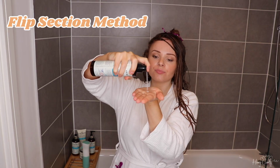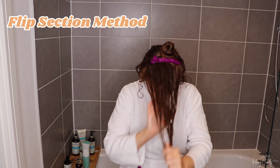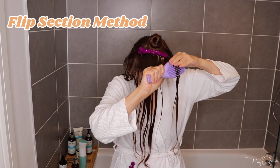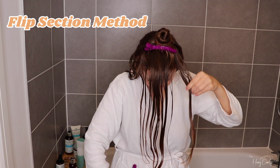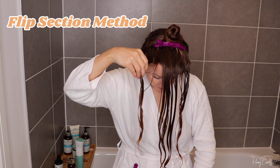Okay, so now I'm going to style the front 2 sections using the flip section method. So I'm first applying some thickening lotion and then some gel on top and just raking that through. And I'm actually going to split this front section into 3 sections, so I'm going to brush and shake each one. So I'm first brushing with tension, and then I'm shaking to form the clumps, and then I'm moving on to the next section and doing the same. Look at those juicy clumps starting to form.